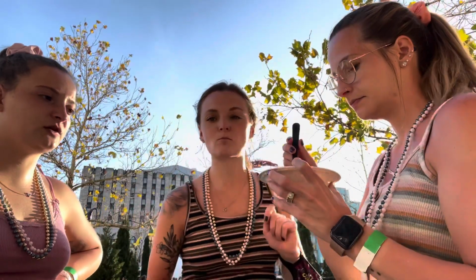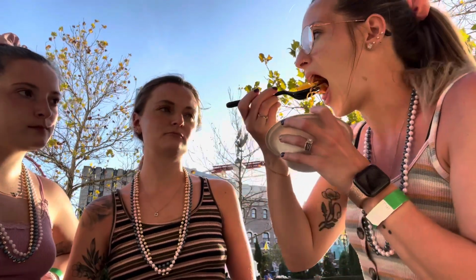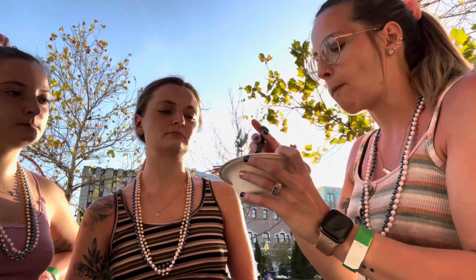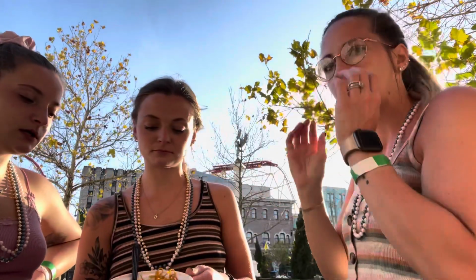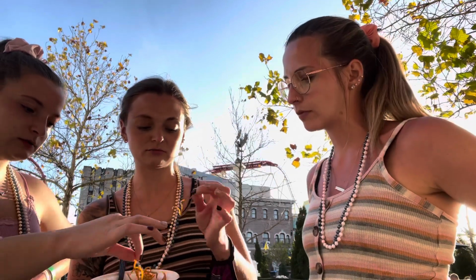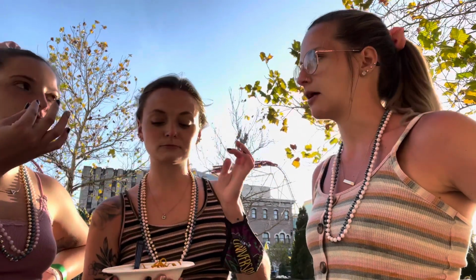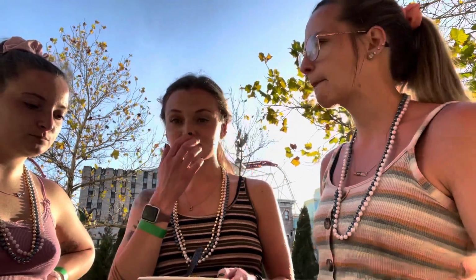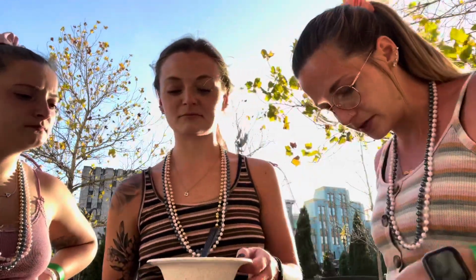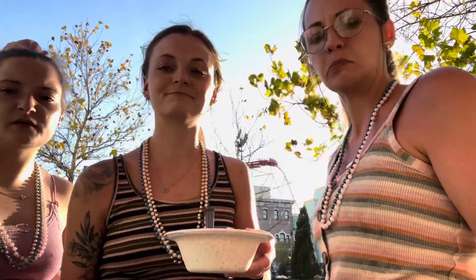It's really light. The sauce is really good though. I like the crunch that the potato curls give it. The shrimp is cooked really nice. It's not chewy or anything. And the rice just kind of brings it all together. It's very creamy. That's a good one. Like 7? Yeah, 6 or 7.